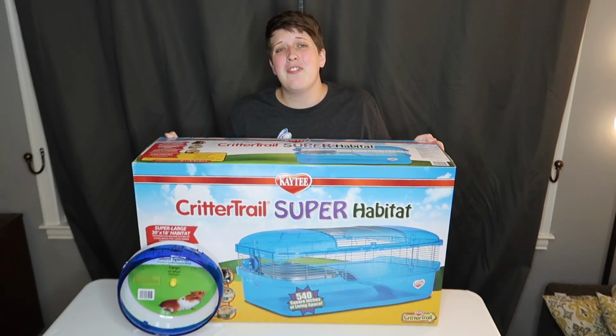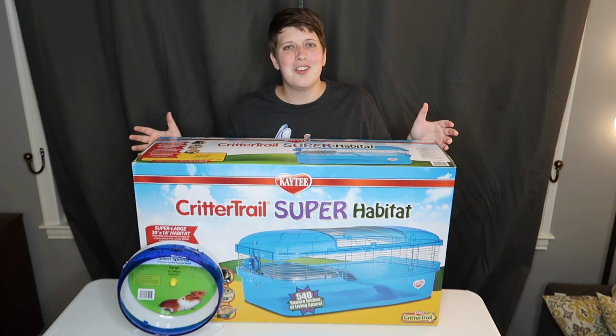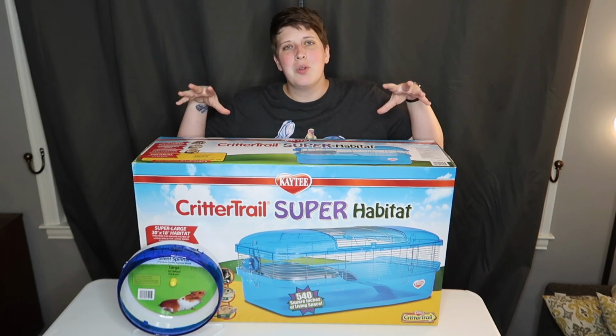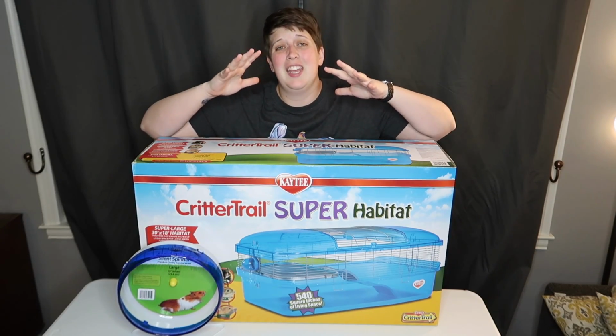This cage is 540 square inches of floor space. So this isn't your normal Crittertrail, this is the Crittertrail Super Habitat. So today I'm going to be opening this up and taking a look at this.